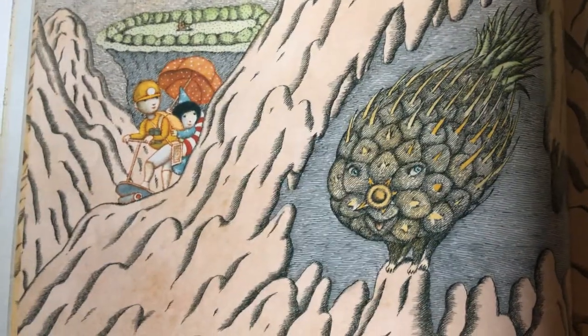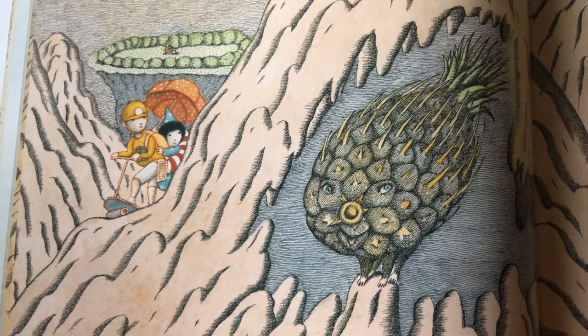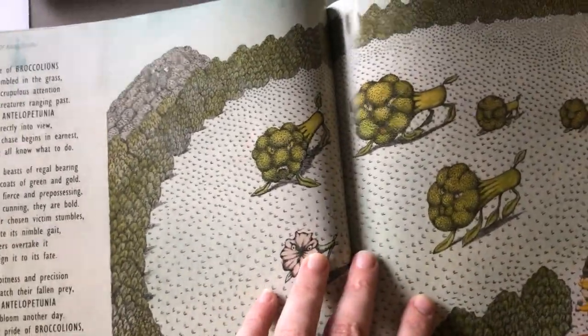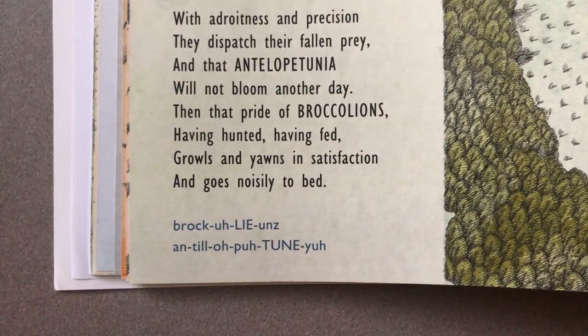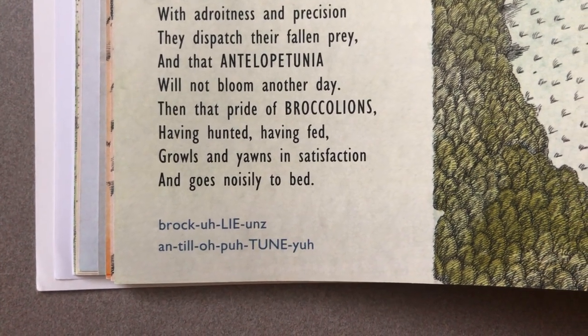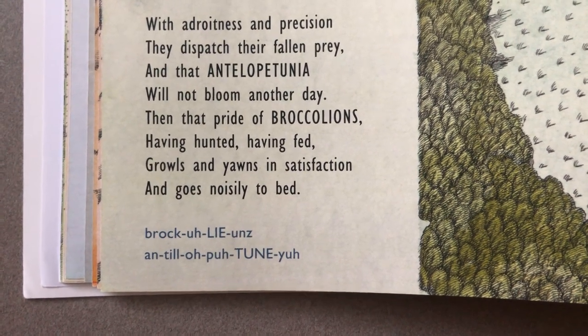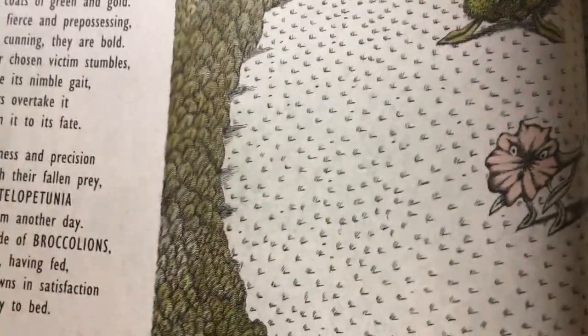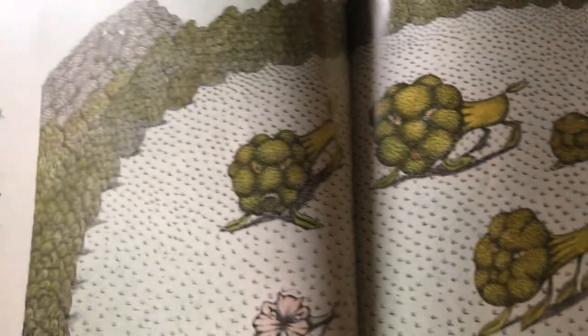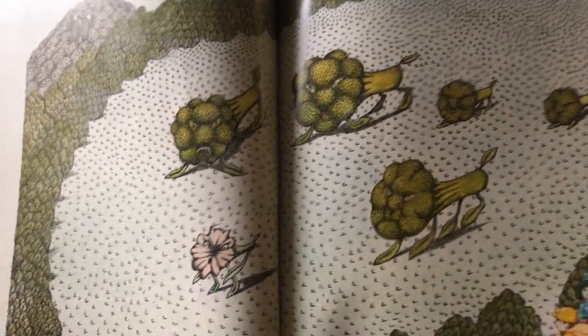The porcupine apple. That's a good mashup. Both of those are pretty spiny. And now we have the Braca lions and Antilopetunia. Oh, I think it's an antelope petunia. So the Antilopetunia and the Braca lions. Oh, this isn't looking good for this Antilopetunia. Let's see what happens.